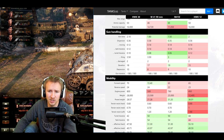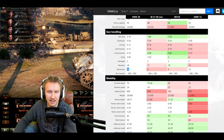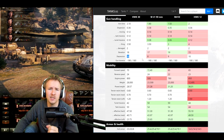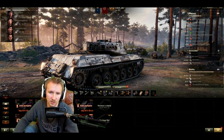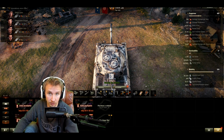Alright, now onto the gun depression. 10 degrees is fantastic. Much better than the Black Dog, and a degree better than the relatively new M41D. So if you're looking to play this vehicle on a ridgeline, you're going to be pleasantly surprised. However, be warned, the vehicle has a big old butt over the back of the tank, and so don't expect to have that same gun depression over the back of the hull.